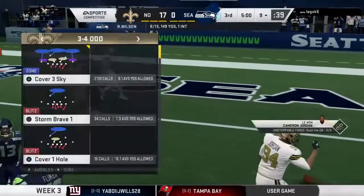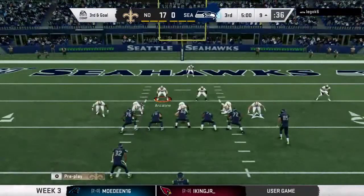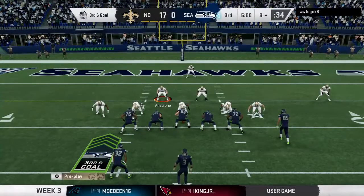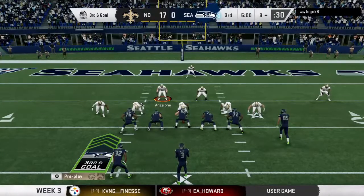Now, meanwhile, here's a second down throw that's knocked away and incomplete. Chris Carson, the intended receiver, but now it's third and goal. Still looking for the first points of the game.